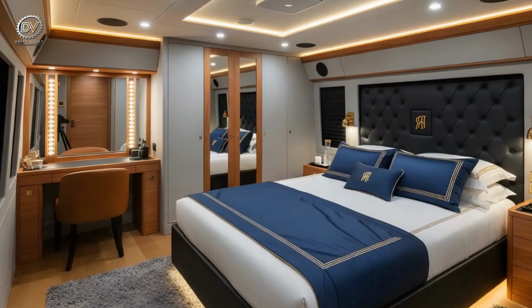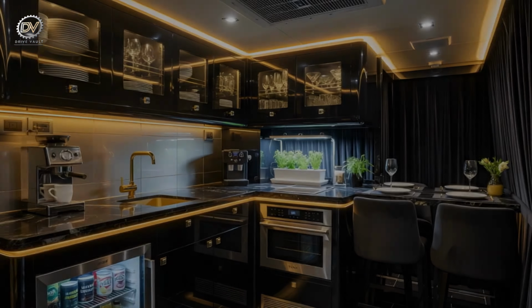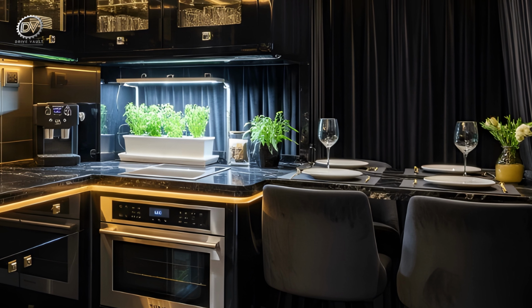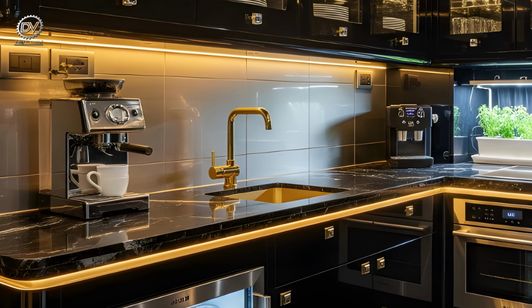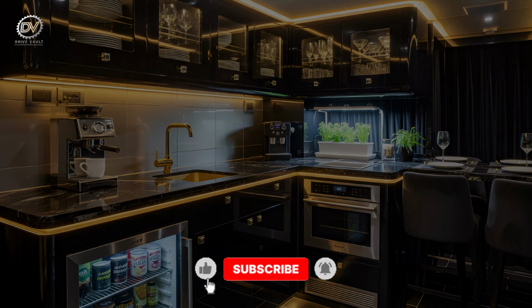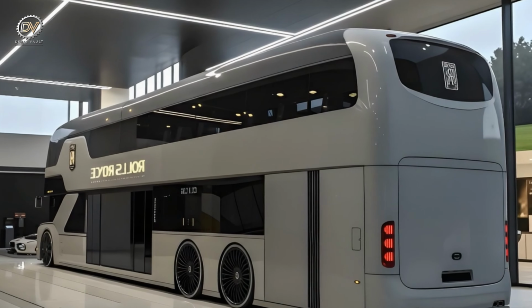And honestly, whether you can afford it or not, you have to admit, it's refreshing to see a company push the boundaries this far. It shows what's possible, what the future of luxury travel could look like, and maybe, just maybe, what every RV brand will try to copy in the next few years. So if you're someone who loves camper vans, motorhomes, RVs, or futuristic concepts, keep your eyes on this. Because even if you never own one, this is the type of vehicle that shifts the entire industry forward.